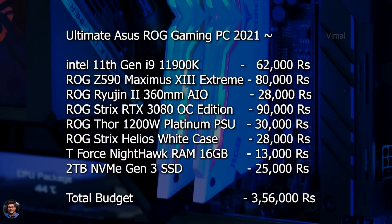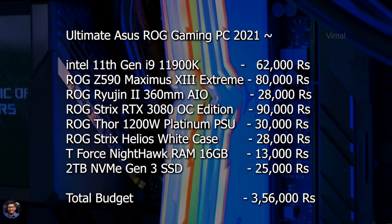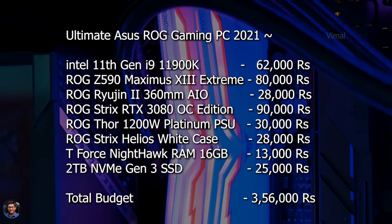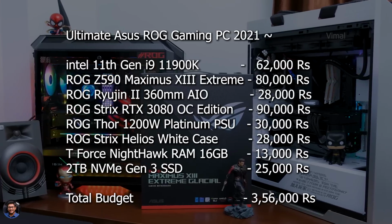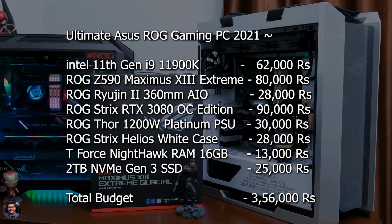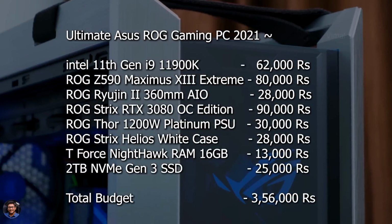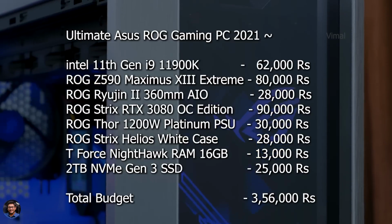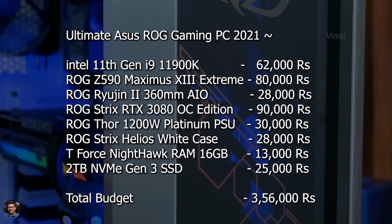T-Force Nighthawk RGB 16GB RAM kit costs around 13,000 rupees. And talking about the PSU, the ROG Thor 1200 Platinum power supply costs 30,000 rupees and the Strix Helios White Edition case is priced around 28,000 rupees. Now lastly, coming to the storage part, I'll leave this up to you depending on your requirement, but I've used a 2TB PCIe Gen 3 SSD in this build which cost me around 25,000 rupees.